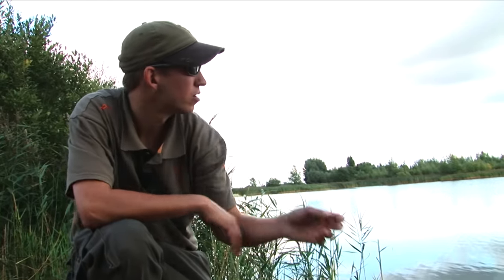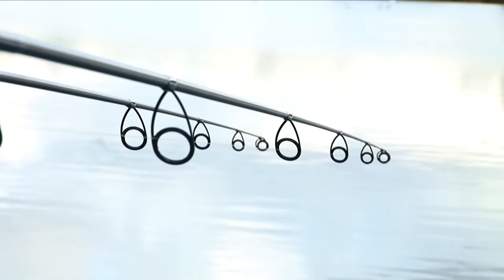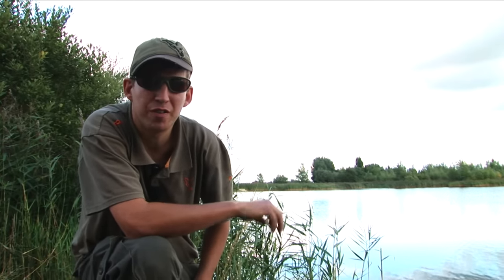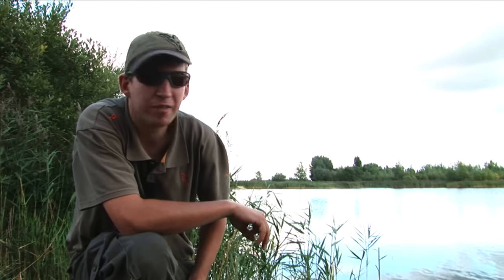Two rods, fishing very tightly together on a baited area, a couple of milky toffees over a nice spread of hybrid boilies. All my work is done. All I can do is sit back, cross my fingers, hope I'm fishing effectively, and hope the fish want to have a feed. But before the fish can get in and have a feed, Mr.